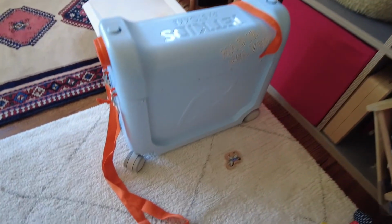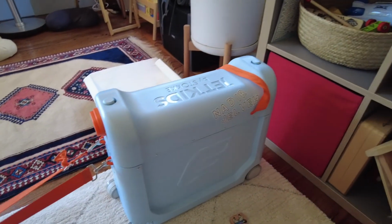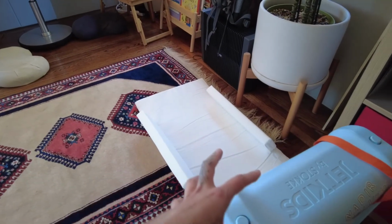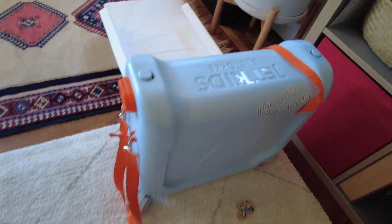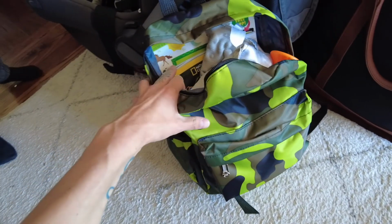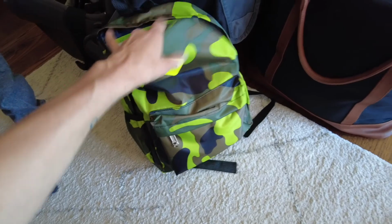Okay, so this is a cool trunk thing we got for Nadir. We can pull him while he sits on it, and it comes apart and can turn into a bed on the airplane, which is cool. And a chair and all of the things. Nadir is gonna hold his own backpack today. He has some books to read, activity book, baby toys, and your elephant. Oh, you put him in there already.